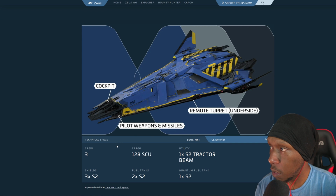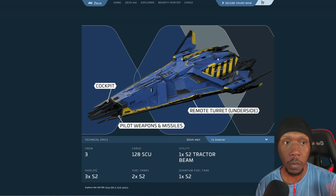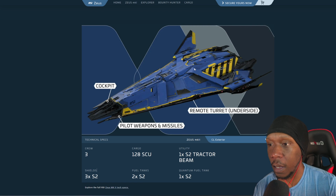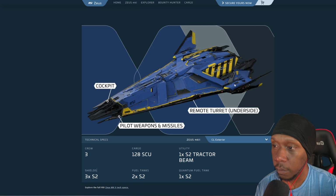The exterior of the ship, again, we have our pilot controlled weapons. We have a remote turret underneath. And I'm pretty sure this tractor beam is going to be back here somewhere. They didn't put it on this graphic, but I'm pretty sure it's going to be up top here somewhere. And also remember, guys, these concepts are subject to change, because you draw something and then you try to make it, and then it's not exactly how you envisioned it to be.